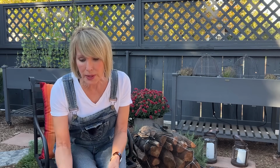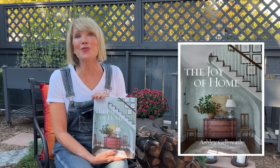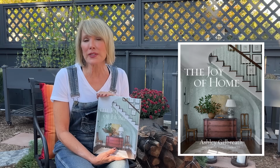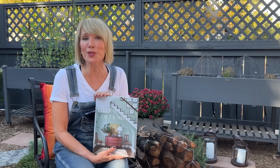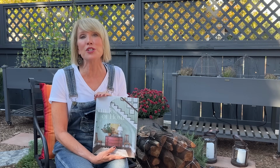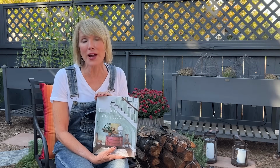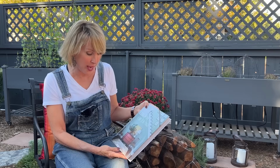And also this is a book that I have put off purchasing for a while. Before I add something to my library, particularly a kind of coffee table book like this, I visit it for a while at my local bookstore, and I go back and I look at it again, and then I determine if I want it to be part of my collection. So it has to make the cut. So I do visit it before I commit myself. So this is a beautiful book called The Joy of Home by Ashley Gilbreth.